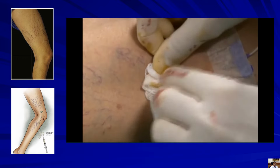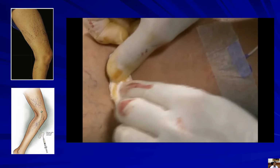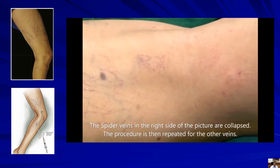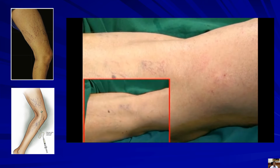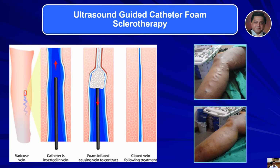This foam is then gently displaced upwards into the upper veins, thereby effectively closing off the entire veins in these areas. The procedure is then repeated for the other veins of the leg. If you have larger veins like these, then you can put a tiny little catheter, which is a plastic tube, within the vein, through a needle, and then directly inject the foam sclerosant, and on table itself you see the veins effectively collapse.